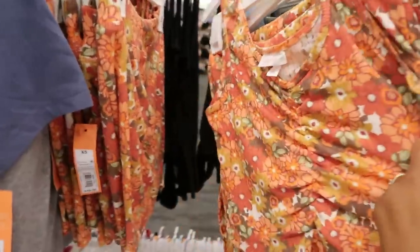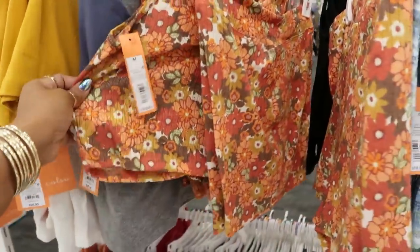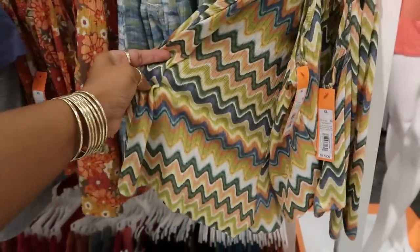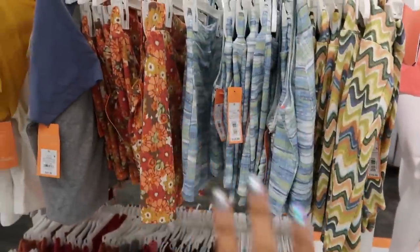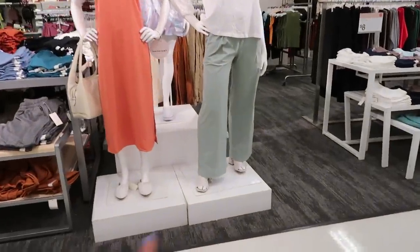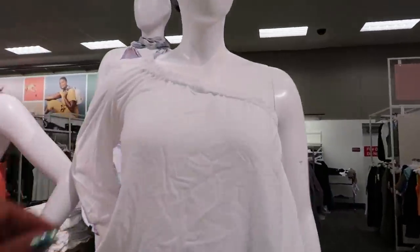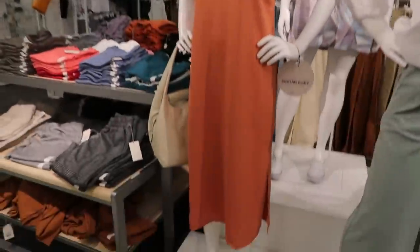Okay, I think these might be some new fall pajama sets by Colsie. So you get the two-piece for 18. You have this one and then this one. All of these prints though just scream Brady Bunch to me. Even though I love the Brady Bunch, but that's what I'm getting from that. Okay, they dress them kind of cute too. I like those little pants right there, and a little off the shoulder top. Let me leave these mannequins alone.